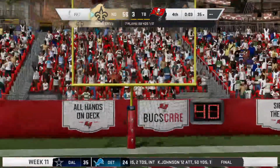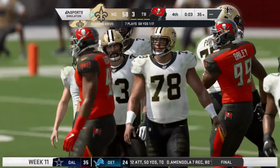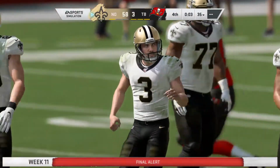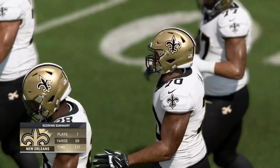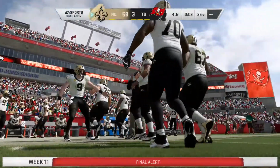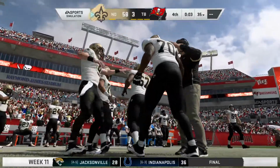Lutz with the extra point, and the lead will swell by 1 more. So that winds up a 7-play drive all told. And the capper came from Alvin Kamara on the touchdown run.